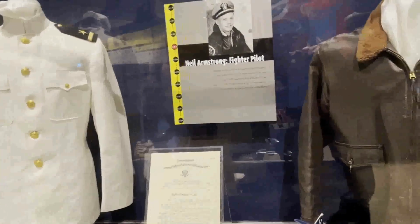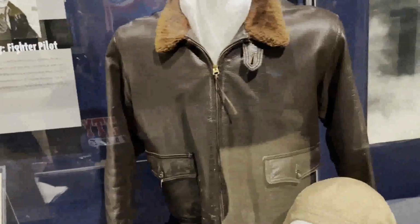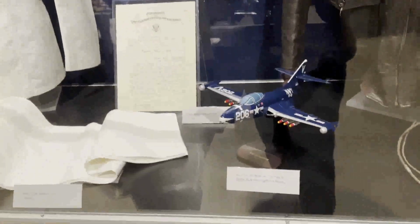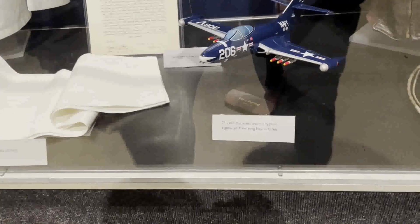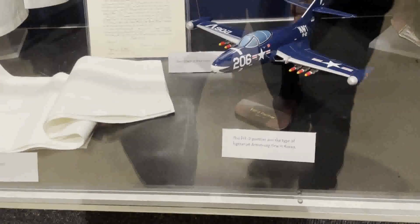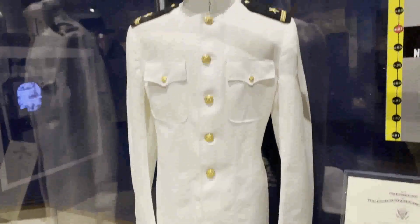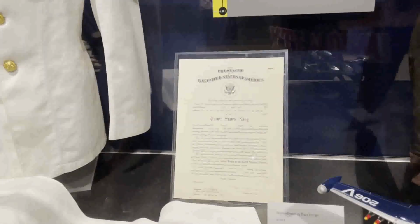So here we have Neil Armstrong. It looks like it's one of his flight jackets, right? Did you know he attended Purdue University? Oh, wow. On a U.S. Navy scholarship before serving as a Navy fighter pilot during the Korean War. This F9F-2 Panther was the type of fighter jet Armstrong flew in Korea. Oh, wow. This is Armstrong's Navy uniform. Isn't that neat?